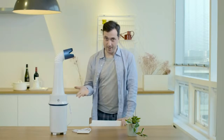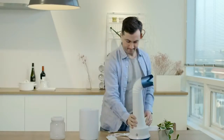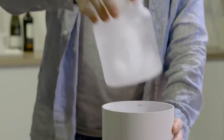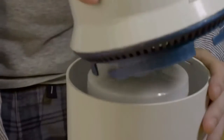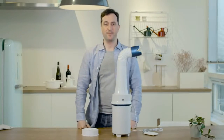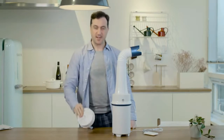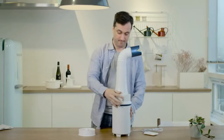It's a really simple product. First, you take the ice out from your freezer. Take the unit apart. Place it in the unit. Lock it, and you're done. Simple, isn't it? You can also use it as an air purifier. Now let's try and turn this thing on.